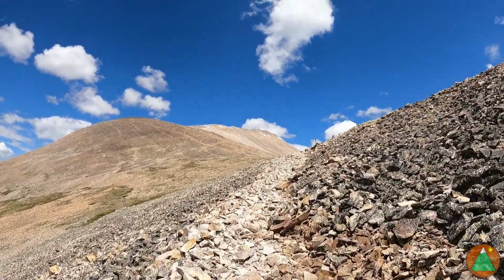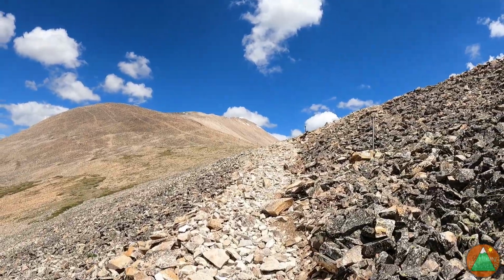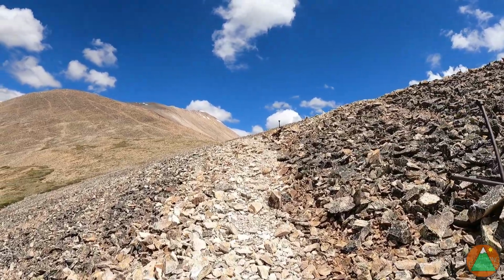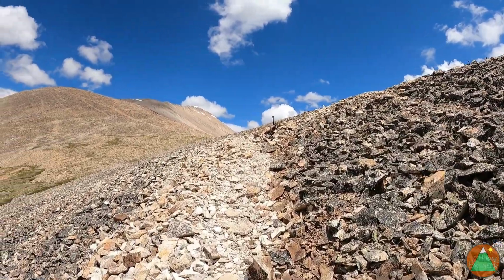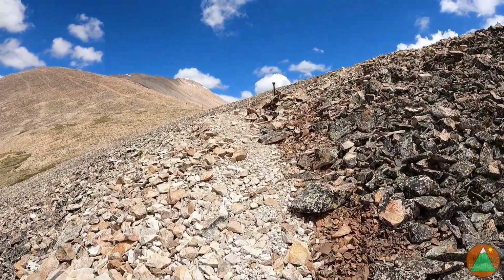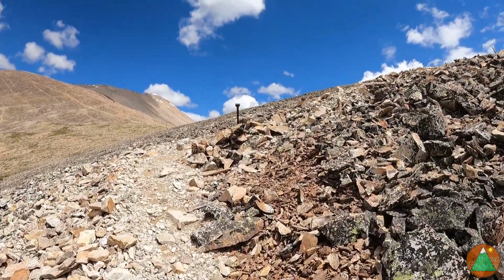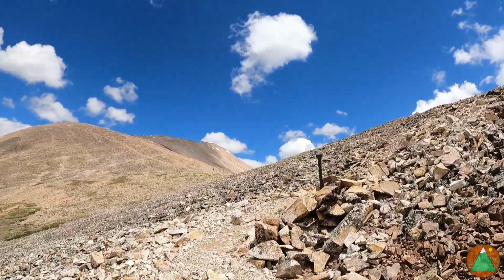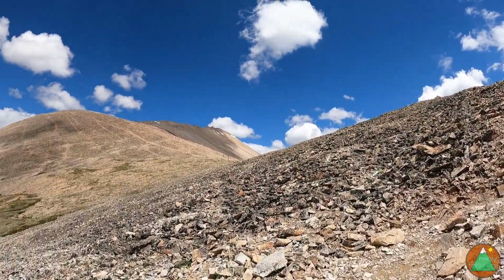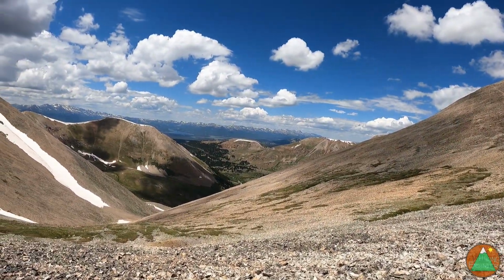A lot of people coming down. It's a hard climb. We're not quite there yet. I almost just want to go straight across. But I think that's your summit up there. Come all the way up.